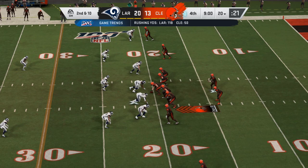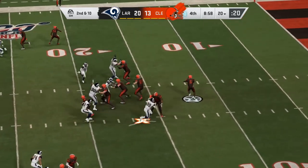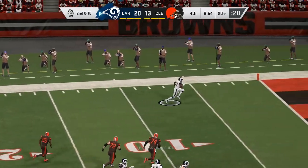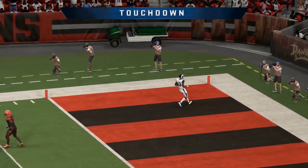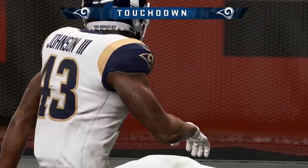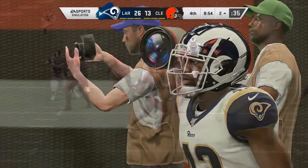You don't want none, baby. You don't want none. Mayfield now. Looking for Landry, and it's intercepted. John Johnson with the INT. And he will bring it back. It's an interception return for a Rams touchdown.